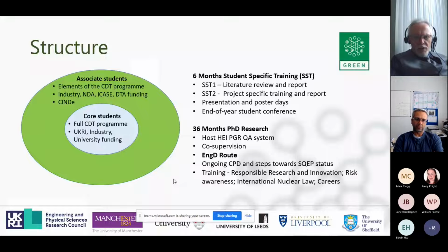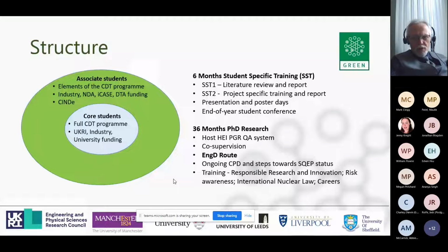That's then followed by 36 months of PhD research, where the quality assurance falls very much with the home institution. So in my case, Lancaster's quality assurance system will look after Lancaster students, Liverpool's system for Liverpool students, and so forth.